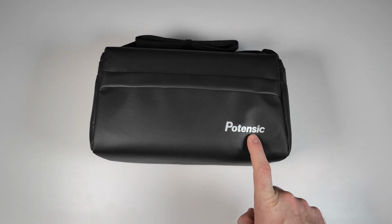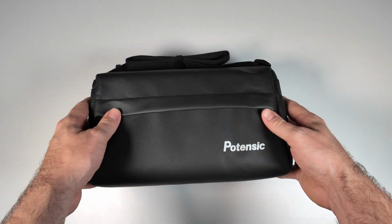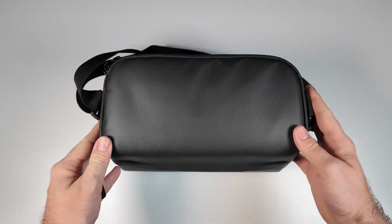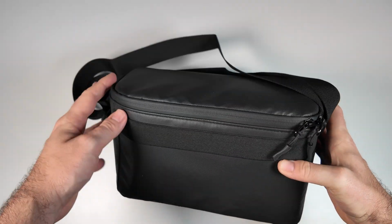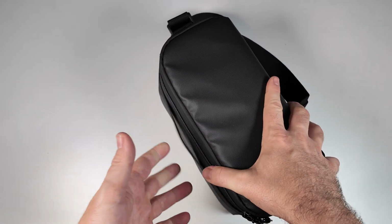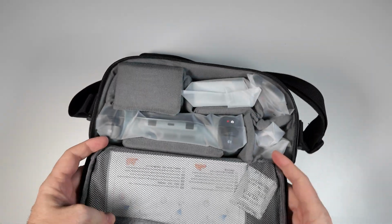It's got solid, strong branding here, Potensic. We've got a little interesting kind of lip design here that does not reveal anything. We have the strap, which we can take off to open up the bag design here. Now on the sides, I can see there's no pockets. On the back, we've got a little strap that can hoop onto some sort of hook at home or whatever fixture you've got available. So that's really cool. Loving the bag. Great to see a brand new bag design.